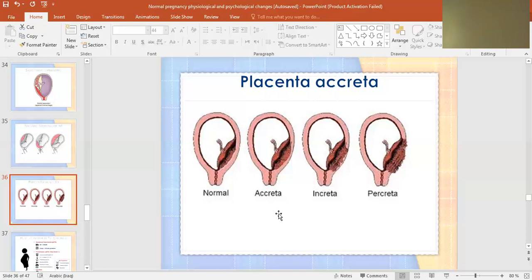Placenta accreta is a condition in which the placenta is attached too deeply into the wall of the uterus, but does not penetrate the uterine muscle. A common risk for placenta accreta during the birthing process is the possibility of hemorrhage during a manual attempt to detach the placenta.